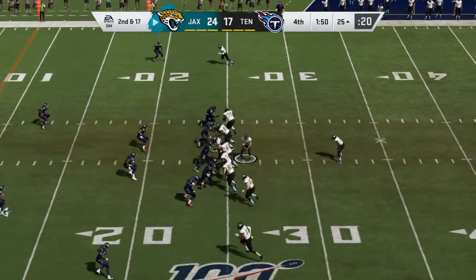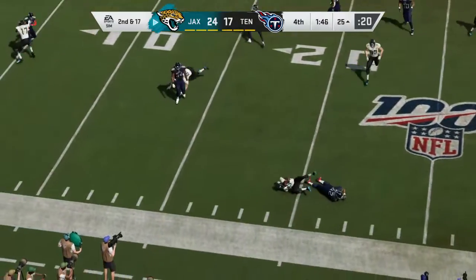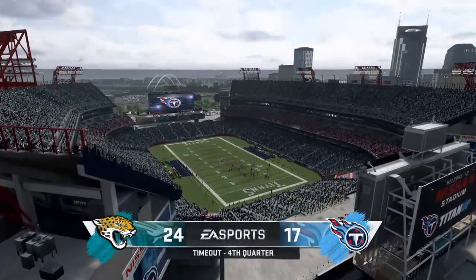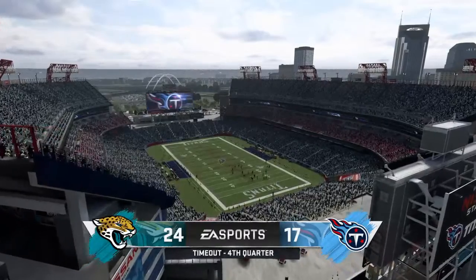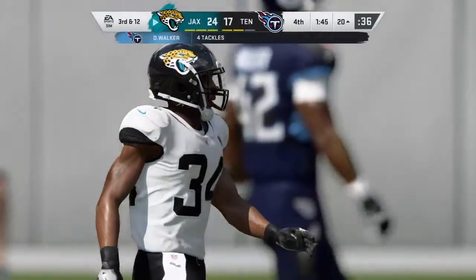This is Thompson. They'll get him to the ground at the 20 following a pickup of 4. The Titans going to use the first of their timeouts as they'll talk it over here before what will be an important third down.